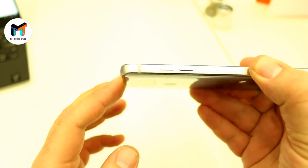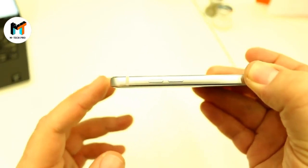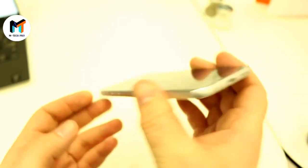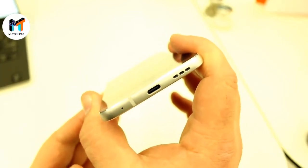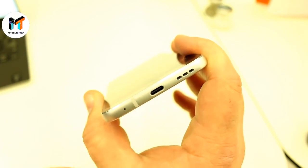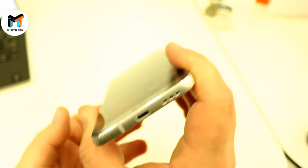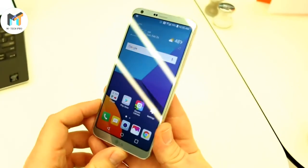On the other side there is no camera, though the really high resolution 13 megapixel camera comes with all the optics. Up here is the microphone, and the speakers also support quick charging 3.0, with a 3200 milliamp-hour battery that can be supplied quickly with energy.